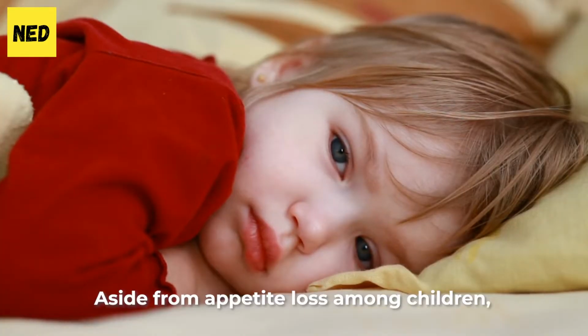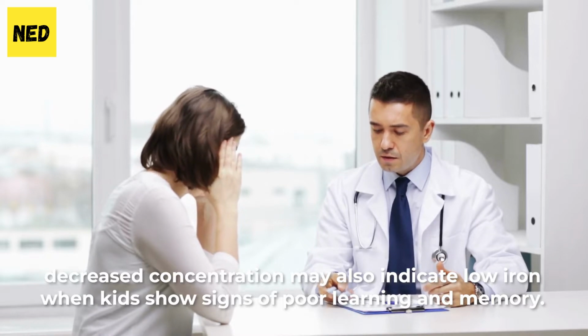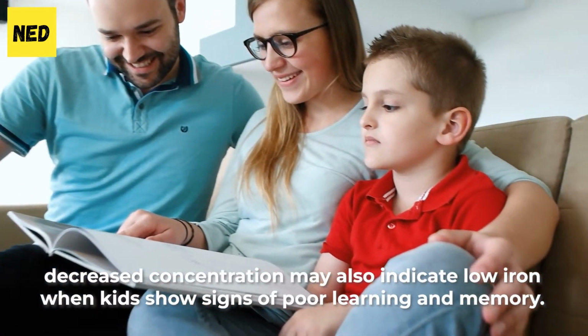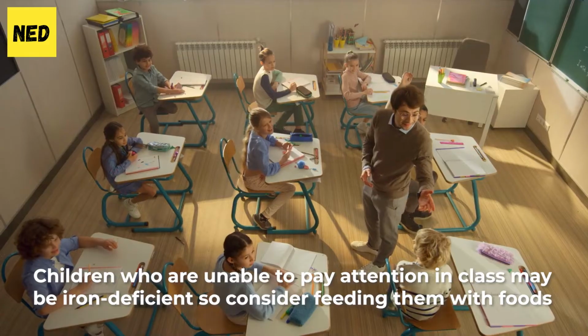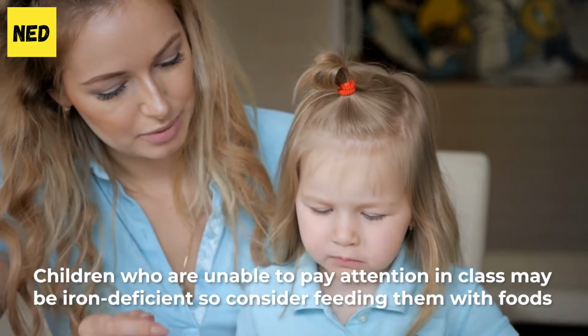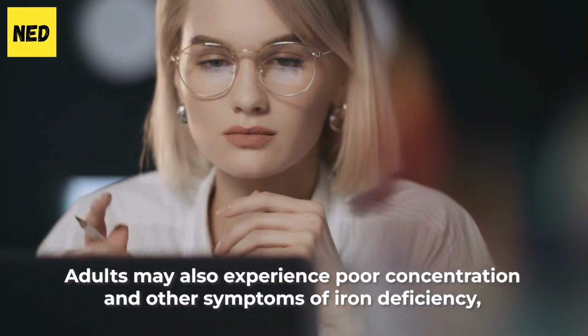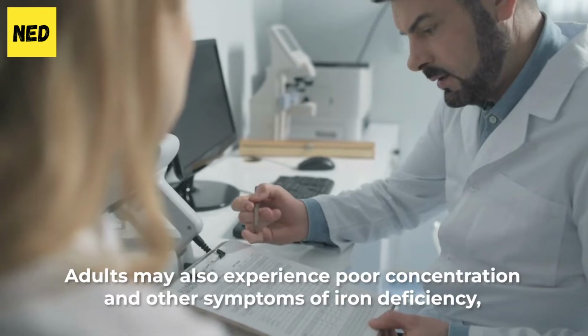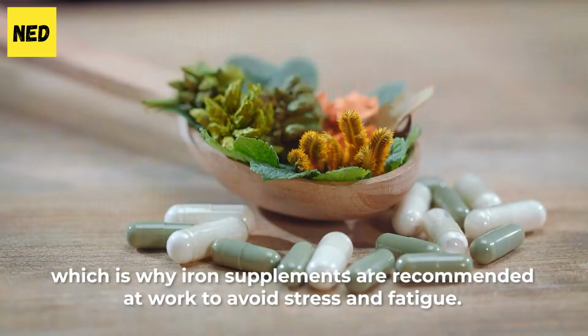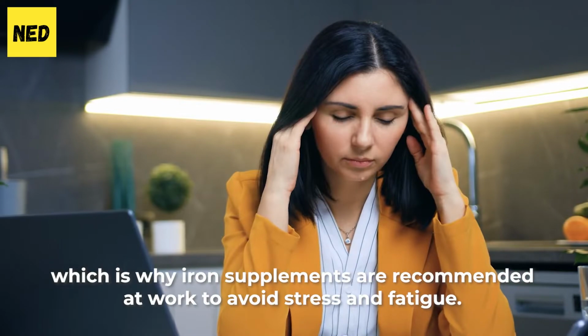Aside from appetite loss among children, decreased concentration may also indicate low iron when kids show signs of poor learning and memory. Children who are unable to pay attention in class may be iron deficient, so consider feeding them with foods that we've mentioned earlier. Adults may also experience poor concentration and other symptoms of iron deficiency, which is why iron supplements are recommended at work to avoid stress and fatigue.